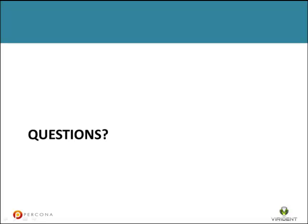So the first question goes to Vadim. Vadim, one of the questions is, what is the default block size on XFS, and is XFS better than the other file systems for MySQL? Yes, I can answer that. Well, the first one is easy. The default block size for XFS is 512 bytes. And is XFS better than other file systems?